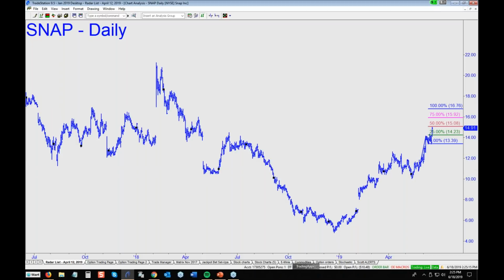So it looks to me like 16.76. If it blows through the red line, I'll guarantee that as a minimum upside target. Those of you who've been with me for a while and know the mechanical trade know how to get into this stock. If it trades a little higher and pulls back to the green line, that's how you do it, with the stop at 13.39 for a shot at 16.76.